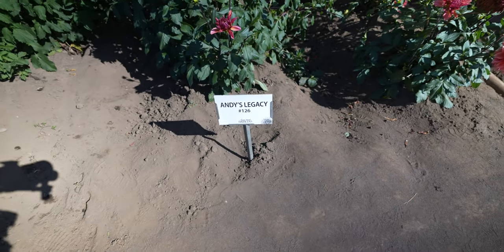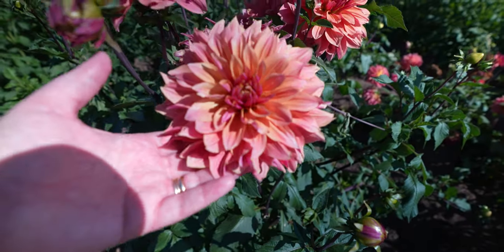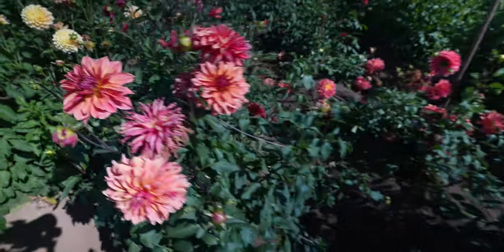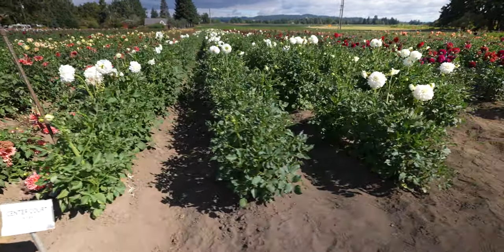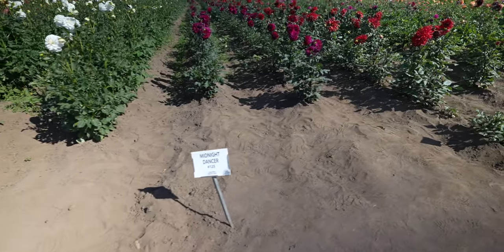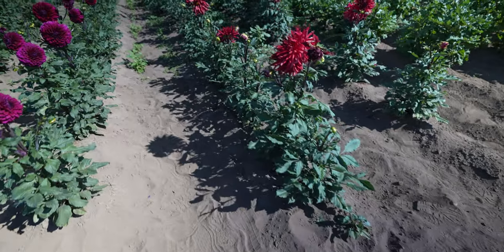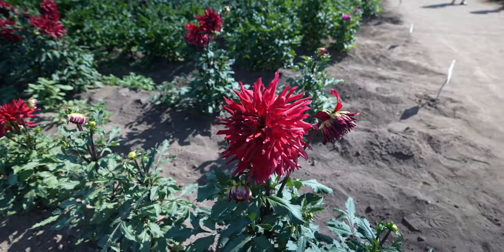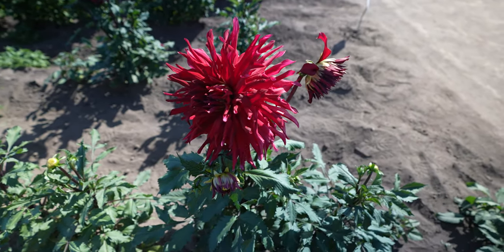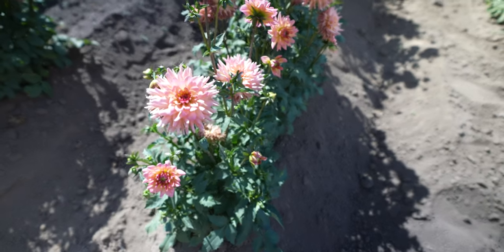Here's another really beautiful peachy one, Andy's Legacy. That one is really precious. I like that a lot. Here's Mary Jo, and she is so cute. I love her. And Trigga, can we just get a shot of the mounds so I can show them?